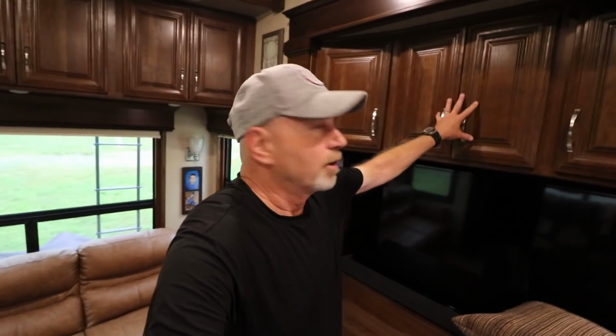So before we go through the checklist, there's a number of things that we do interior wise. We make sure that the recliners are back because we pull them out when we get to a location. We check the cupboard doors, make sure that all the cupboard doors are in place and closed. And then we have a checklist that we go through just before we leave. So we'll go through that here in a second.